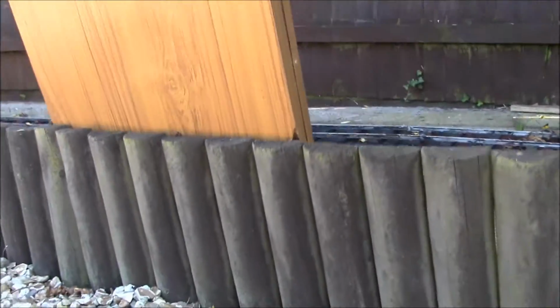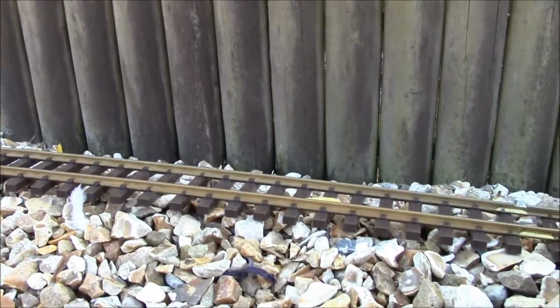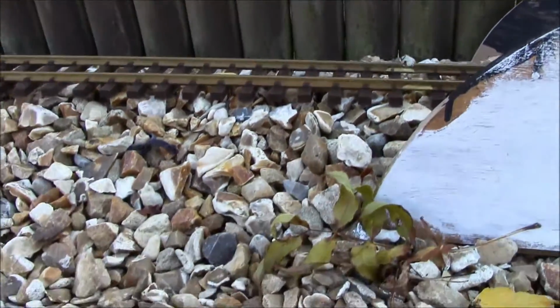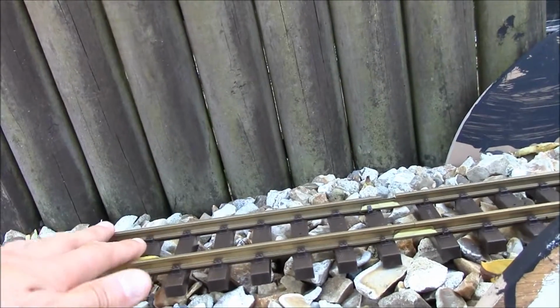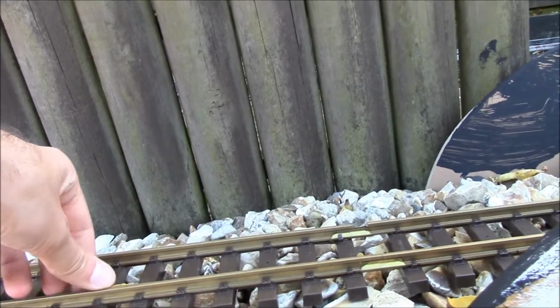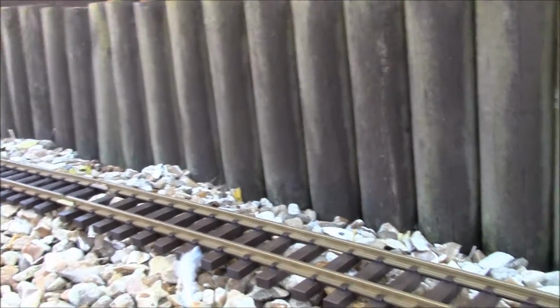If I get down in here, just here we've had to bring the level of the track up. It was down this level down here, but we've had to raise it up to this level here, which didn't take very long because we had a lot of these little stones to go around.